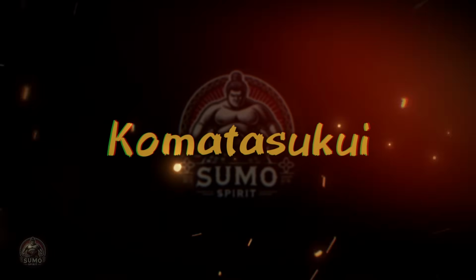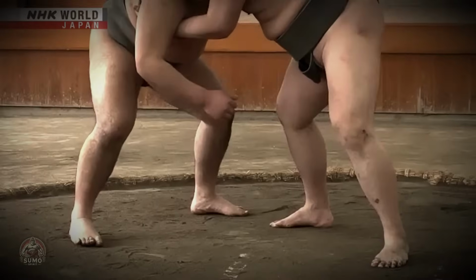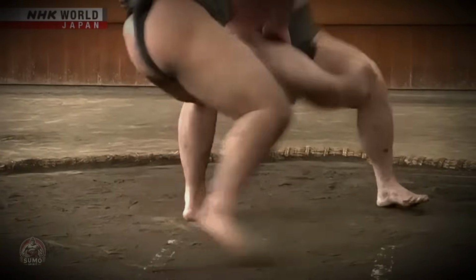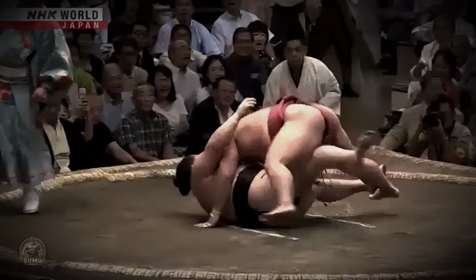Number 7. Komasukui. This technique involves the attacker attempting to throw the opponent and as the opponent steps forward to defend, the attacker grabs their leg near the thigh or knee and pulls upward to bring them down on their back. It requires anticipating the opponent's defense, along with agility to grab and strength to unbalance them.